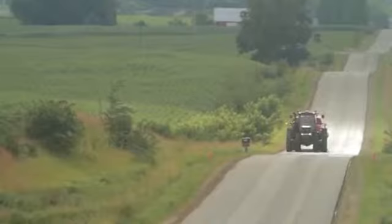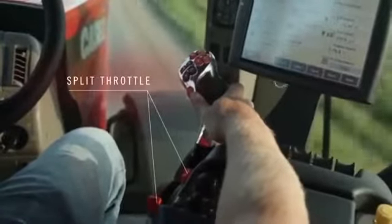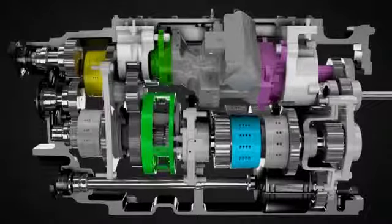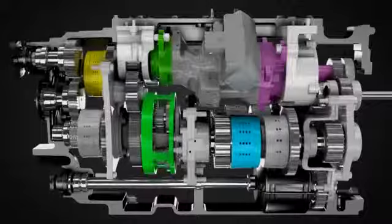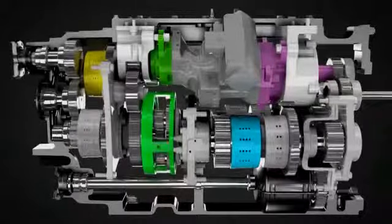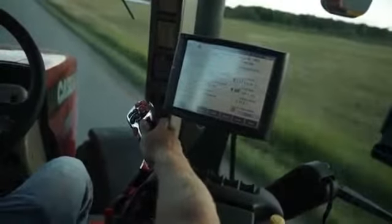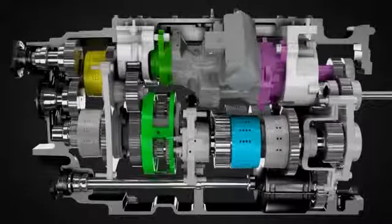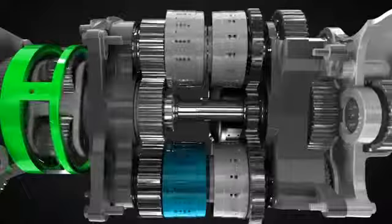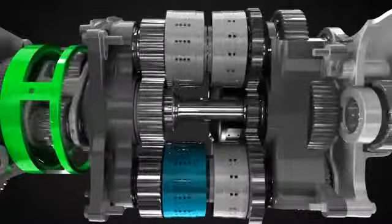Let's take a look at how simple this CVT is to operate. First, the operator uses the split throttle to select upper and lower engine limits. Once the engine operating range is set, the engine and transmission automatically work to achieve the most efficient operation with minimal operator interaction. The operator pushes the propulsion handle forward to the desired speed, and as the ring gear slows down, the output of the compound planetary carrier drives the first range. As the ring gear slows to a stop, we achieve 100% mechanical efficiency.